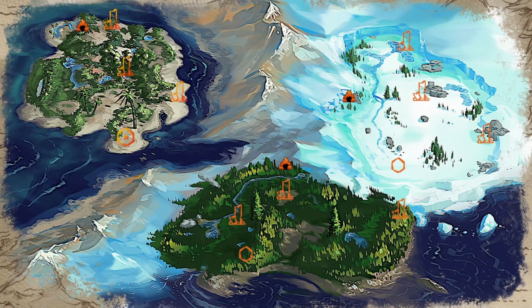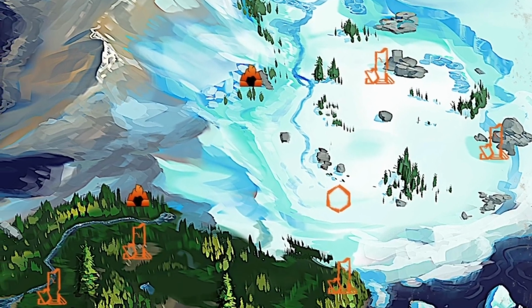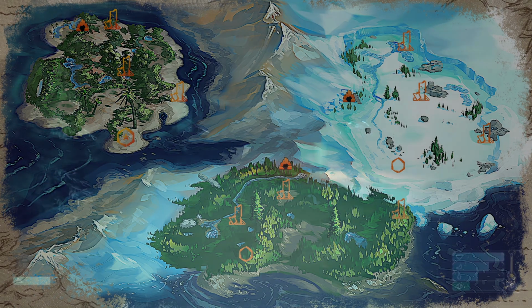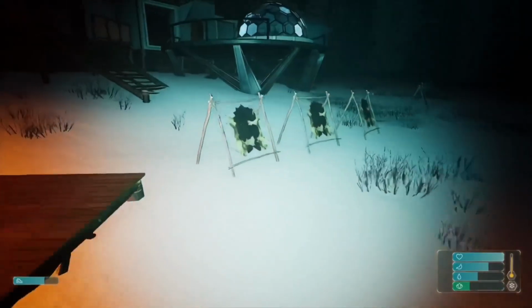So here we have the original map. So we've got the 3 main biomes, so they hadn't added the end game biome in the last update when they introduced that new biome. And I think we all know this map was not perfect in that it's hard to navigate anyway because you don't have a compass and you don't have a cursor there, but they're not going to add that.